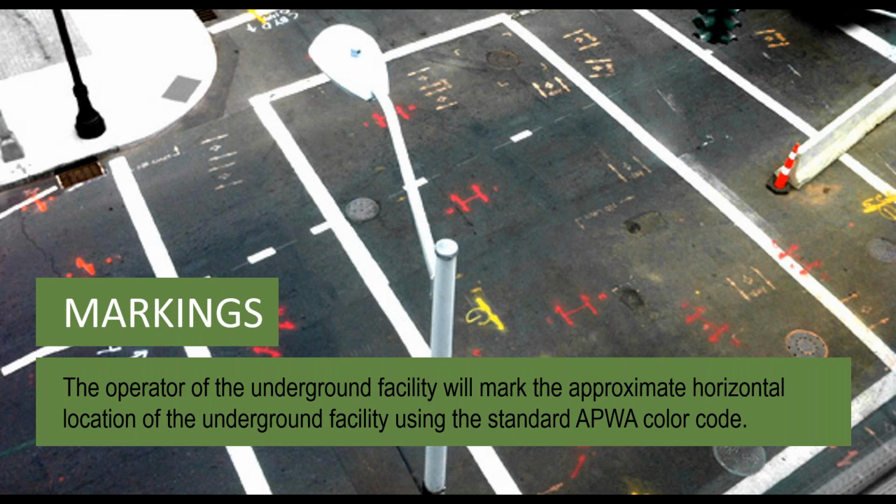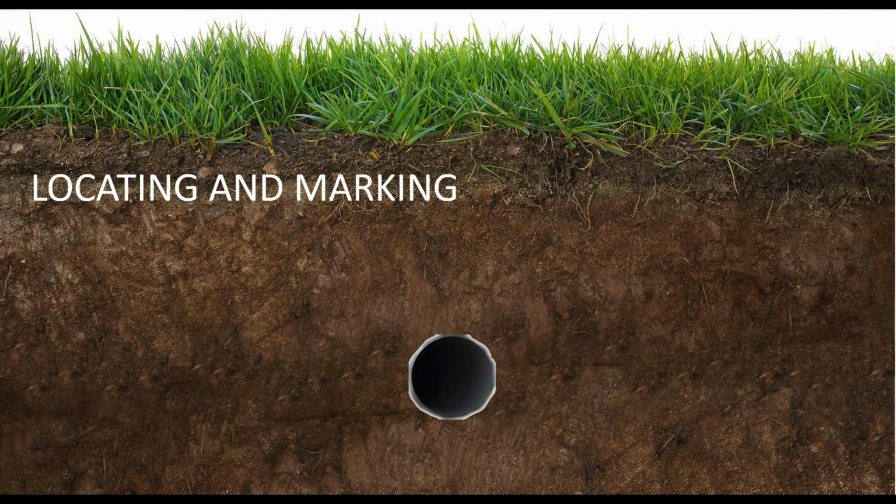So let's talk about markings. The operator of those underground facilities are going to come out and mark the approximate horizontal location of underground facilities using that color code. A couple things to remember. First of all, it's not an exact science.